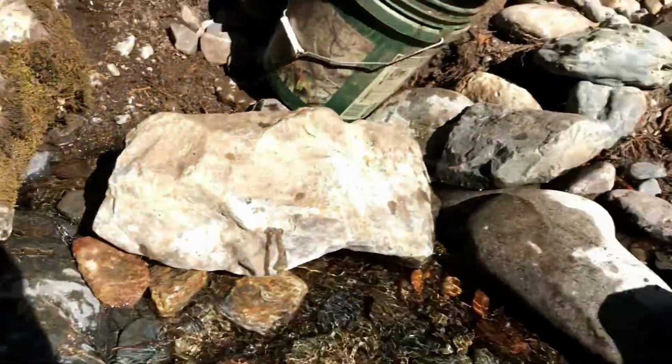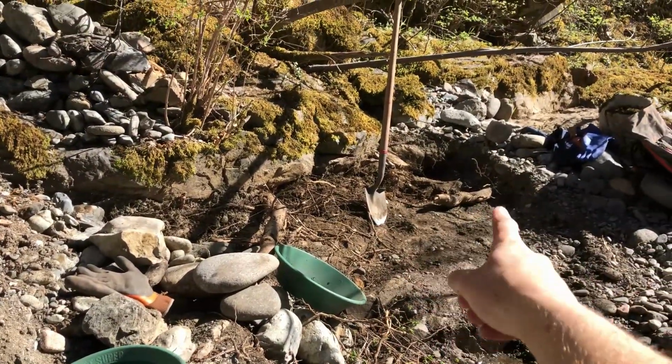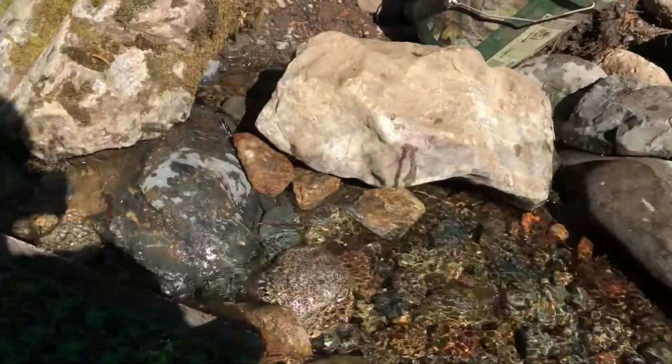We got that last bucket down. These are looking pretty darn good. Not bad at all. I think we're gonna just use the pan in my hands and try to get it as clean as I can. Let this run a little bit, clear out, and then we'll clean it all up.